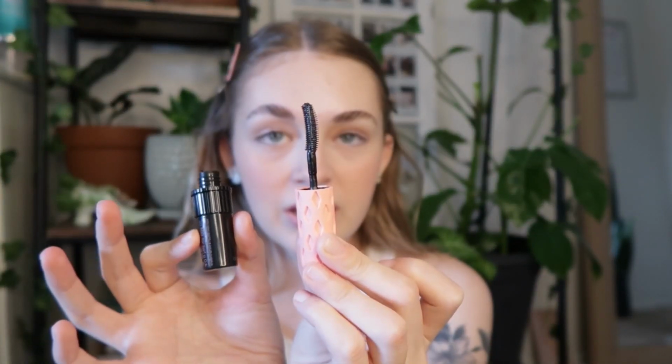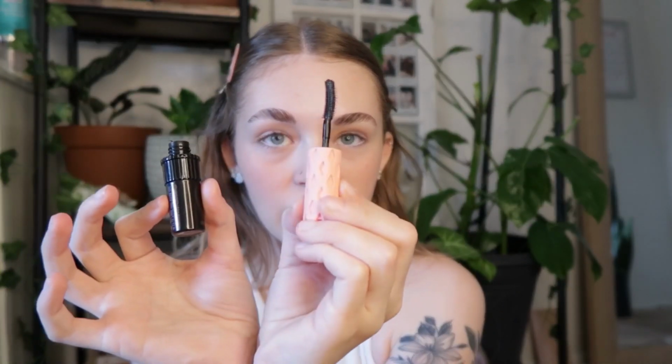So I tried the Roller Lash from Benefit and I got it in a mini because I didn't know if I was gonna like it. This one used to be my go-to, and the wand has a curve and it lifts your eyelashes up.